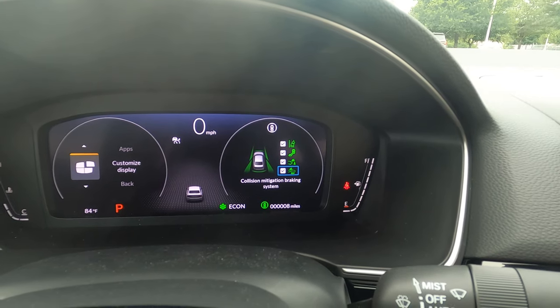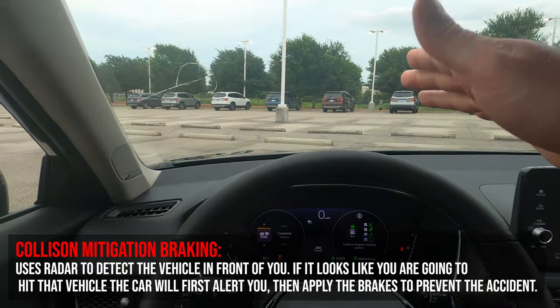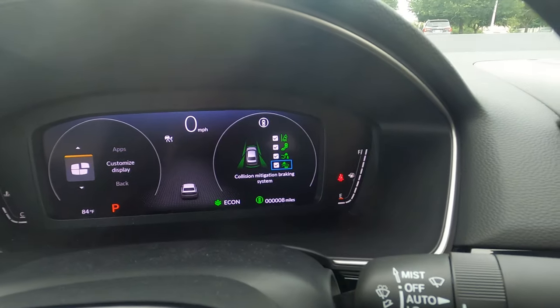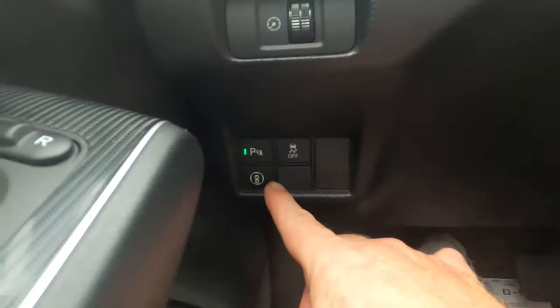And then next, collision mitigation braking. So this is like if I'm driving down the highway and it's looking like I'm gonna rear-end somebody, first it'll give me an audible alert, then it'll flash in the dash, and then it'll actually start to apply the brakes to help prevent the accident. So really cool safety features that this car offers, and that button that you saw down there, easy access to quickly get to these, right?